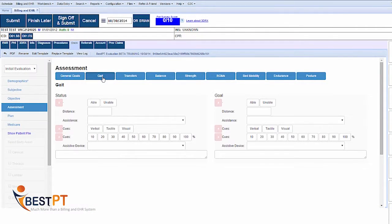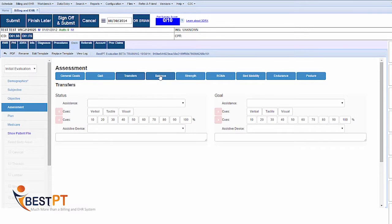There's really an issue with making sure your documentation tells exactly what a patient is doing, their deficits, and what they need in the future to help gain their independence to get back to where they were. If documentation doesn't do that, the patient's not going to get the care that they need.